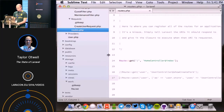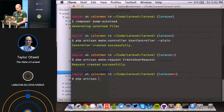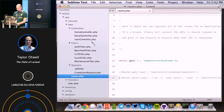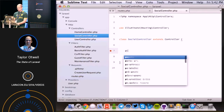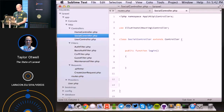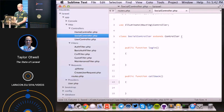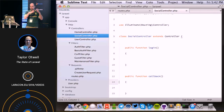Let me go ahead and make a social controller, and we'll take a look at what it looks like. Okay. Social controller. Let's make a login method. And we're going to have a callback method. If you're not familiar with OAuth, how it works is in the login, you would redirect to the OAuth provider that you're connecting to, and then they would call back to your app, passing secret tokens and handshakes and stuff. So what we're going to do is use the Socialite package to authenticate with GitHub.